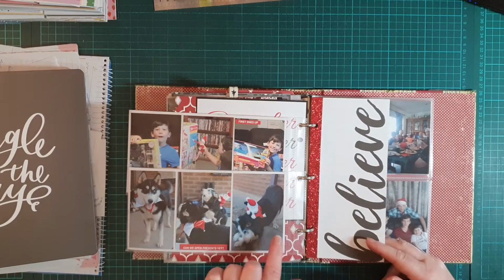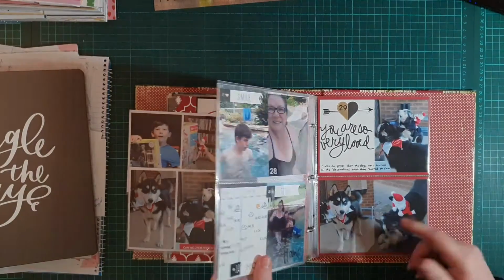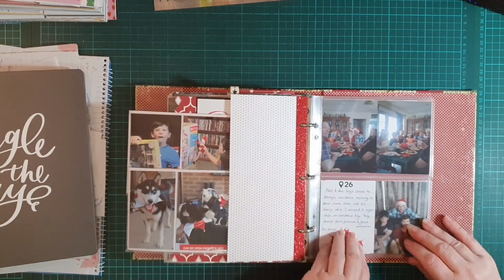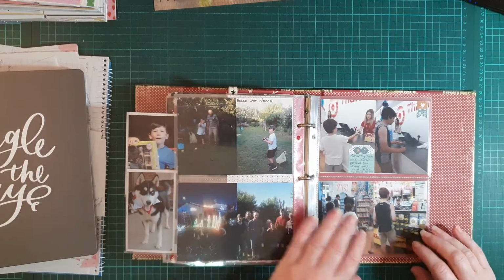So this is our animals, which I later found out I actually redid the same photos, but never mind, who's going to care. This is my in-laws' Christmas and just some of the stuff we did around their place.